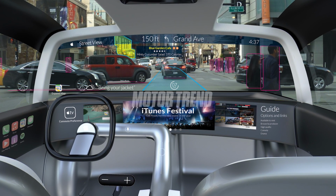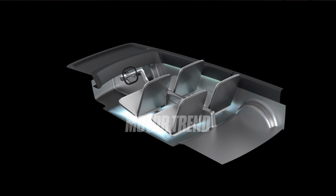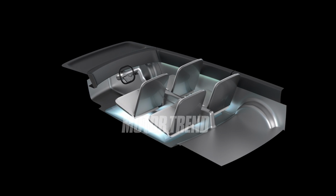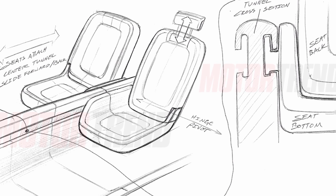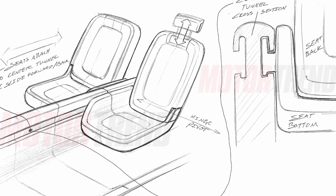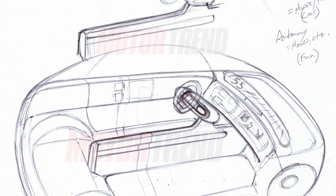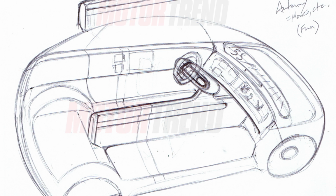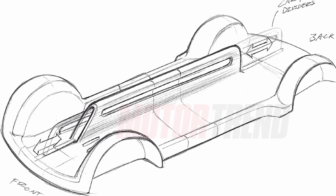Thinking about people who are complete strangers occupying the same space, usually when you're on a train or a boxcar or something, the seats have a certain amount of space and it's a larger vehicle. Right. So within this smaller volume, I was trying to think, how would you enable some sense of privacy but still be an open environment? So that's where the idea of the central tunnel came to be.